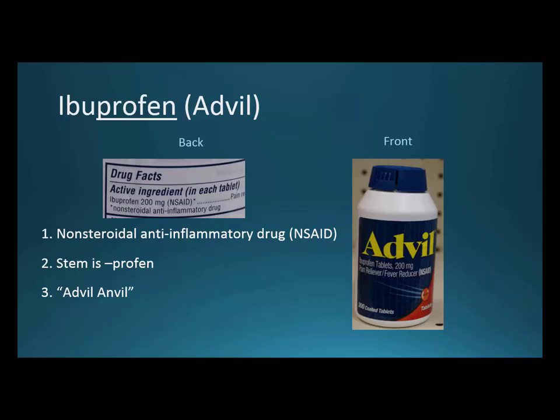So in a lot of cartoons, you'll see an anvil fall on one of the characters and they get a headache. And Advil and anvil are only separated by one letter. So the way to remember that Advil is for that kind of pain is just think of that anvil falling on the character's head.